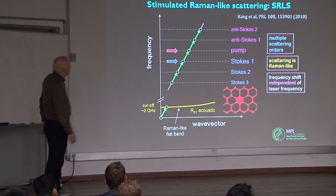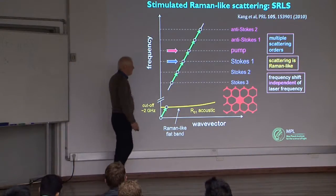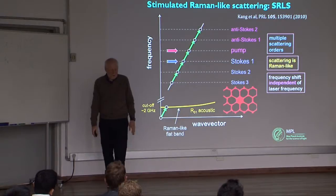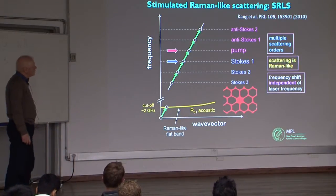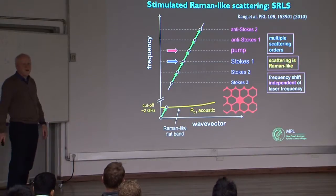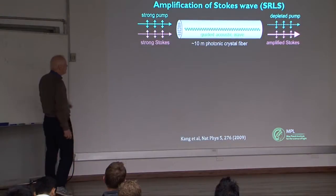Okay, I call this stimulated Raman-like scattering, SRLS, because to me, this is just like Raman scattering. It obeys the same equations. The physics is almost identical. To call it Brillouin scattering just because it has acoustic vibrations, I think is confusing. That's my view of this anyway.